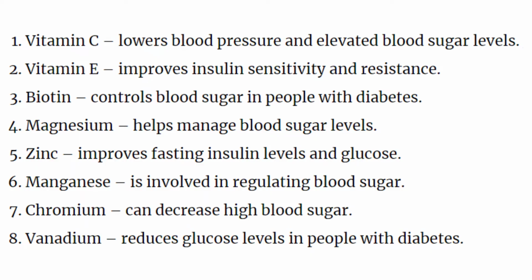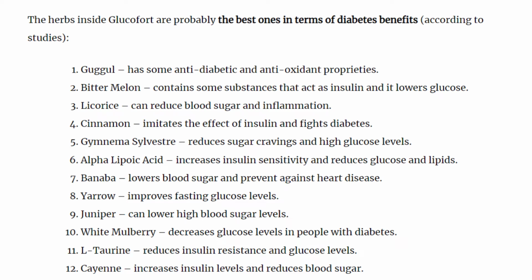And Glucofort contains pretty much all the essential nutrients for diabetes. There are vitamin C, E, and biotin, as well as some important minerals like zinc and magnesium, manganese, chromium, and vanadium. As for its proprietary blend, it's a mix of herbs that are indeed known for their benefits in diabetes. You can see them here, but some of the most important ones are bitter melon, cinnamon, alpha-lipoic acid, banaba, and white mulberry.